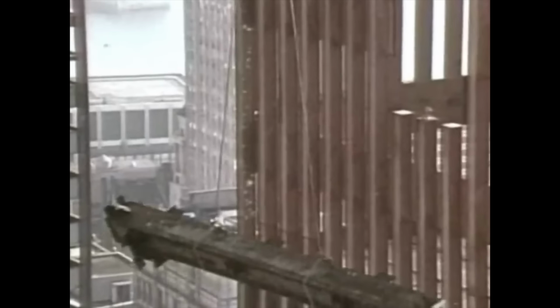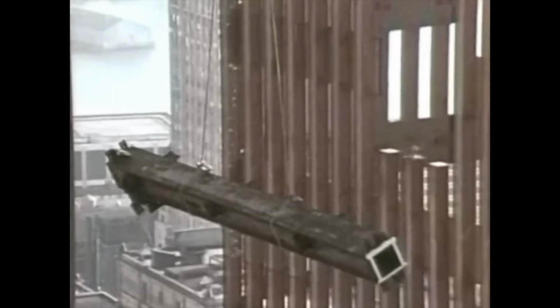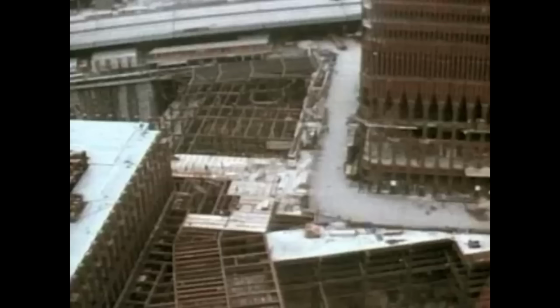3 basic elements were used: 2 or 3 story high sections for the load-bearing wall, massive steel beams for the core columns, and floor sections to span the 60 feet between core and wall. Through the complex orchestration of these structural elements, 3 floors could be constructed in 10 days.